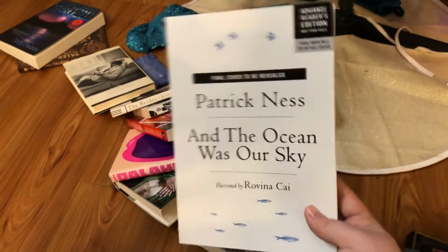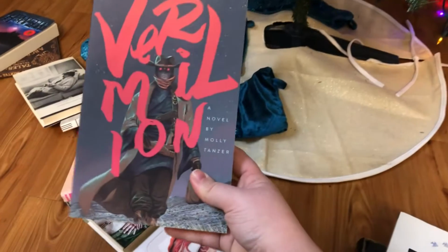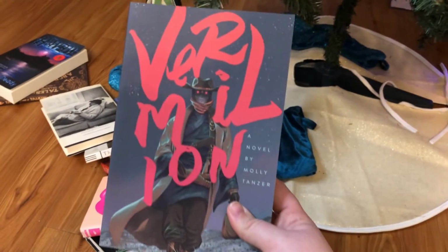This is just gonna move upstairs. This is Patrick Ness, And the Ocean Was Our Sky. Vermilion by Molly Tanzer. This came from Nocturnal Reader's Box.